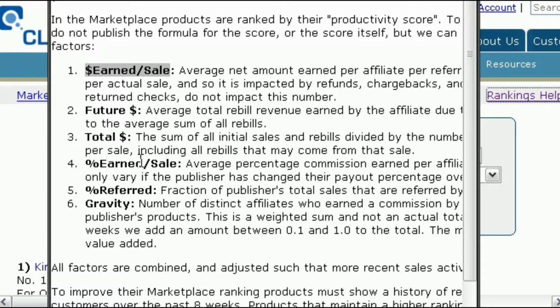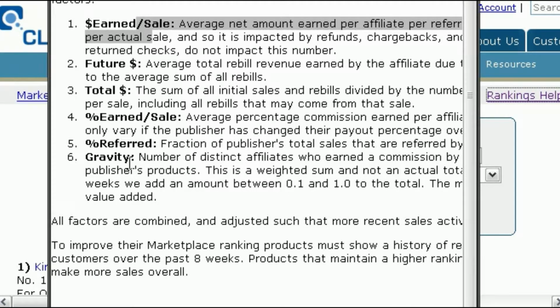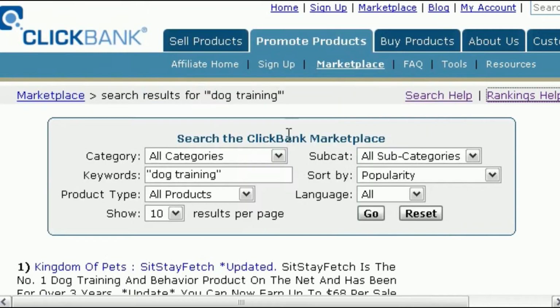So it doesn't mean that a $9 product wouldn't sell as good as a $50 product, because some $9 products would sell rapidly, extremely fast. So it's a trade-off. You have to figure out what you're looking at and what is the balance. So with that said, let's go back to the marketplace here.